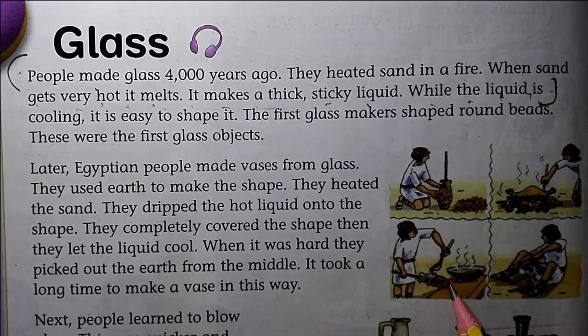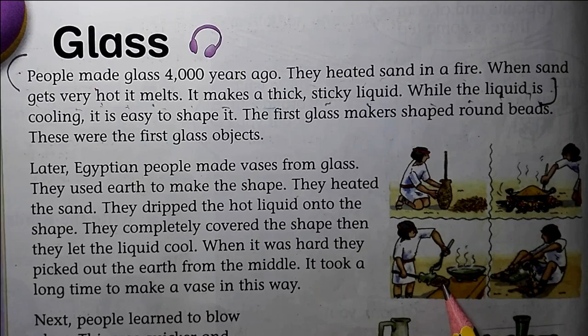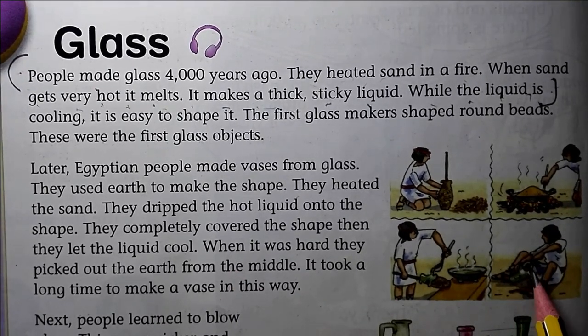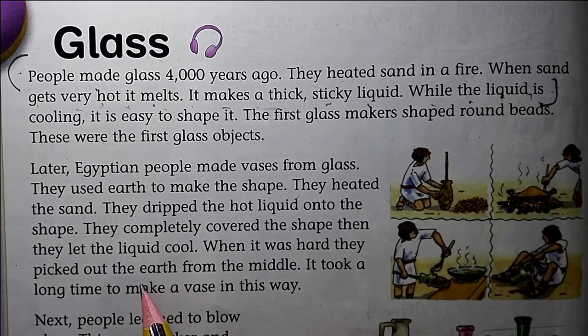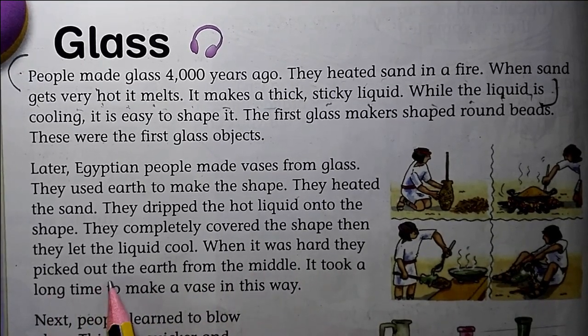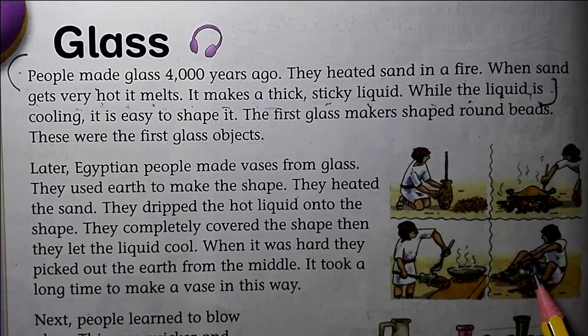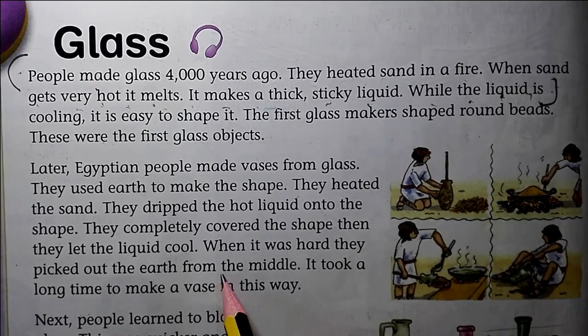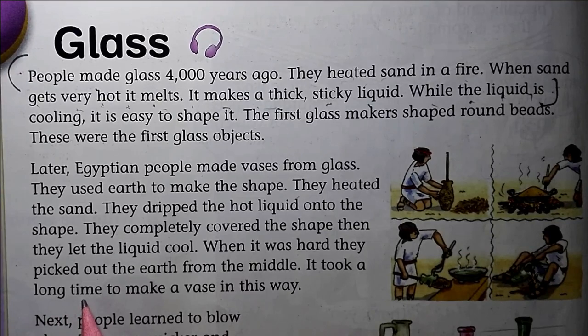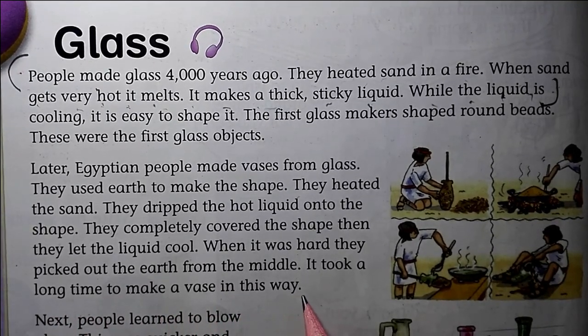Here he is covering the shape with liquid, and then they let it cool, and now you look, the shape is ready. When it was hard, they picked out the earth from the middle. As you can see, he is picking out the earth. It took a long time to make a vase in this way.